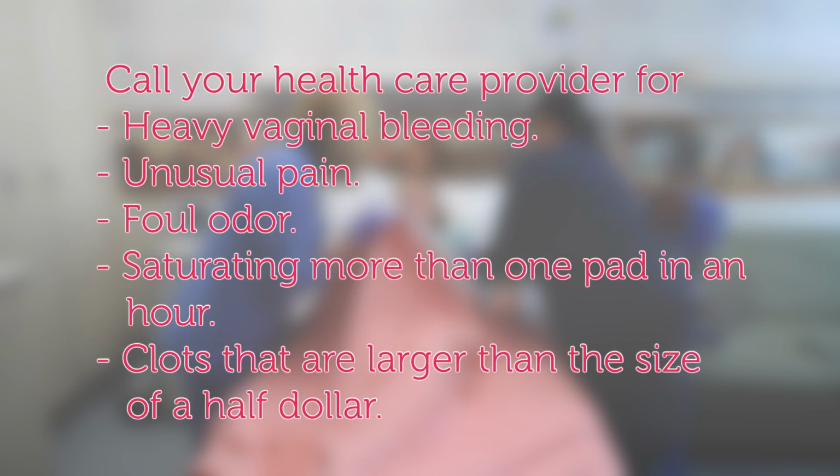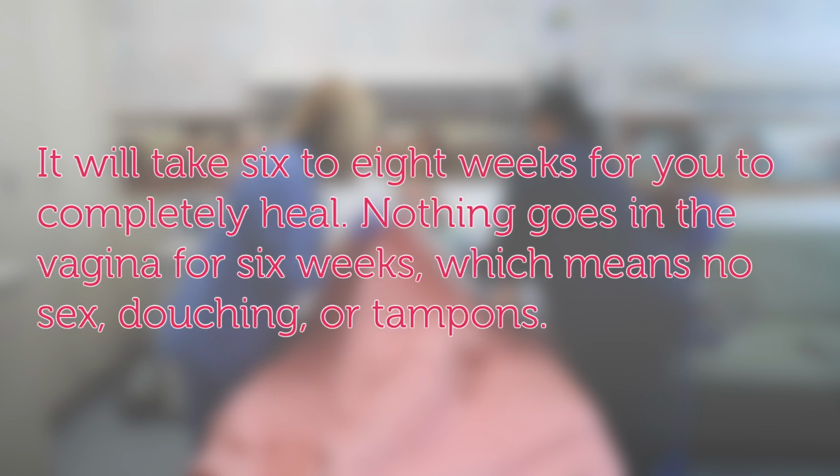Call your healthcare provider for heavy vaginal bleeding, unusual pain, foul odor, saturating more than one pad in an hour, or clots that are larger than the size of a $50. It will take 6 to 8 weeks for you to completely heal. Nothing goes in the vagina for 6 weeks, which means no sex, douching, or tampons.